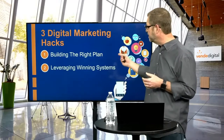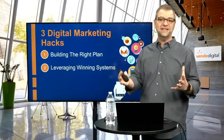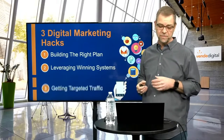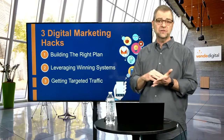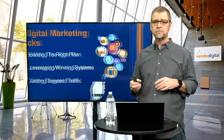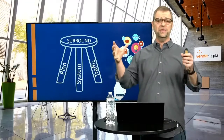Number 2, we've got to leverage winning systems, right? We don't want to have to reinvent the wheel. We want to take things that are already working and replicate them for our business. And then number 3, we've got to get really good traffic to feed our system and really fuel our system. So think about this as like a 3-legged stool. A 3-legged stool needs 3 legs in order for it to stand up, right?